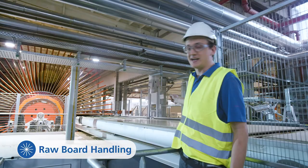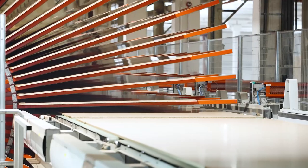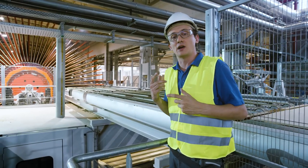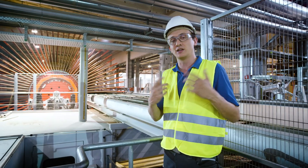Behind me, you can see our final boards, which are coming from the cutting area and going now to the cooling wheels. On the bottom side, you can see our board breaker, which can handle the end cuts during a product change, and the material can be reused in the process.